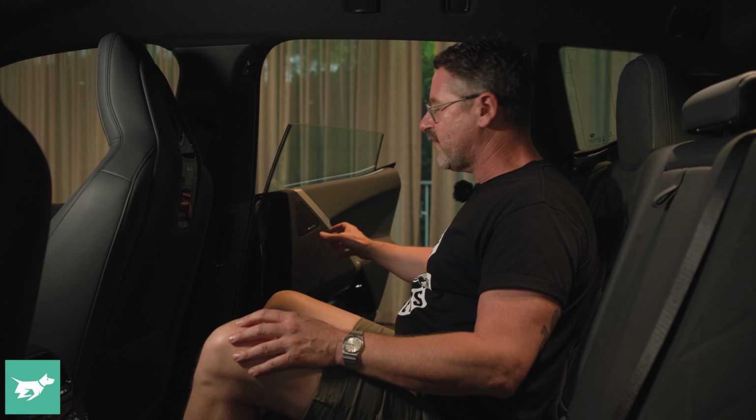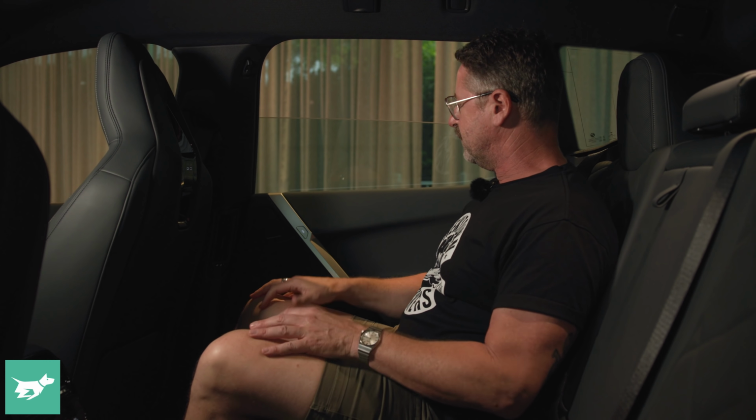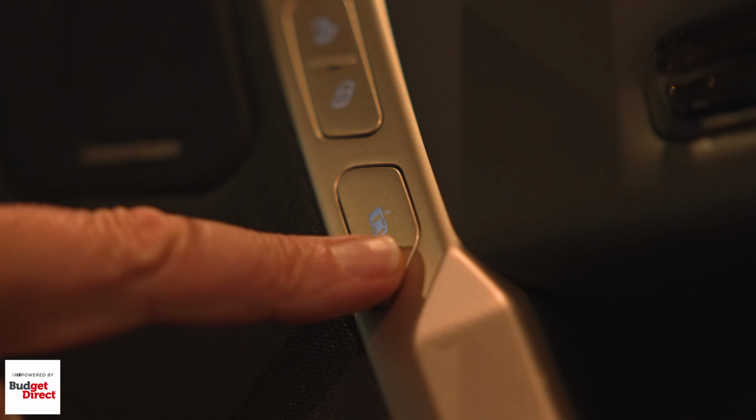Sitting in the back here, the frameless door ambience isn't quite as nice as in the front because the window only winds down to there, but at least they're trying. And I have discovered that if this little push button here doesn't always work, there's a hidden door handle under here to still do it manually in case electronics go upside down.